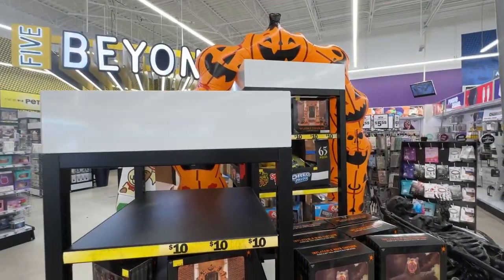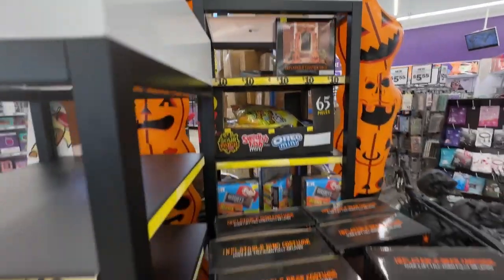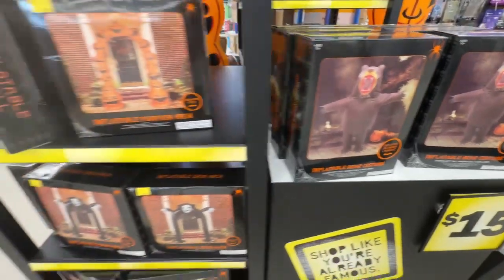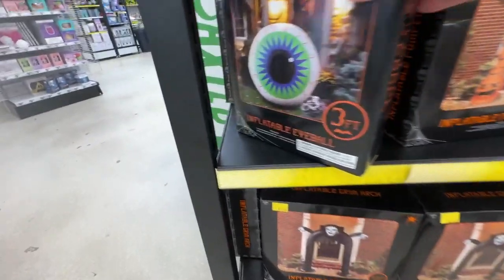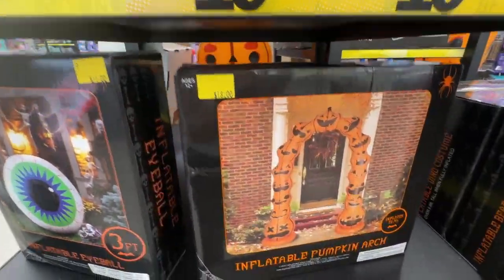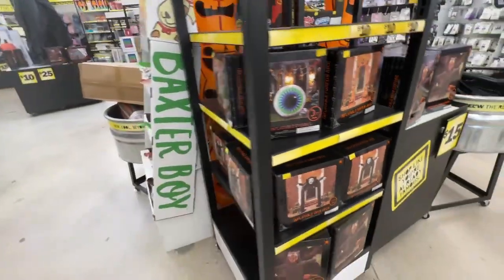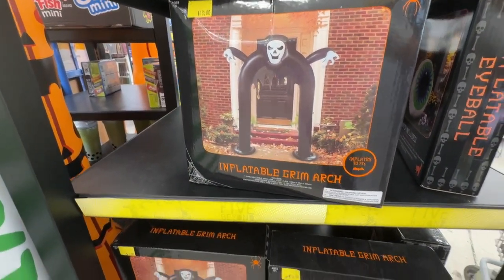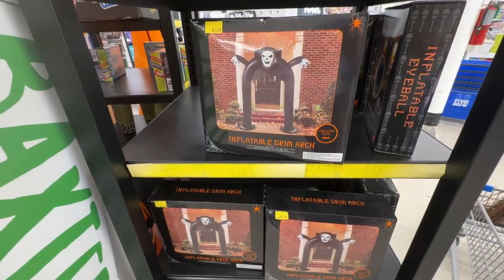All right, so they have this whole area here, these blow up pumpkin arch, $10. And then they have this blow up bear costume for $15. Then they have the Grim Reaper arch, $10. And they have a huge inflatable eyeball. Sorry, this is $18. But still, that's a good price. There's people behind me. I didn't want to be in their way. So yeah, the Grim Reaper and the pumpkin is $18. But still, cute. I don't know if there's something to hold it down, but that's not a bad price.